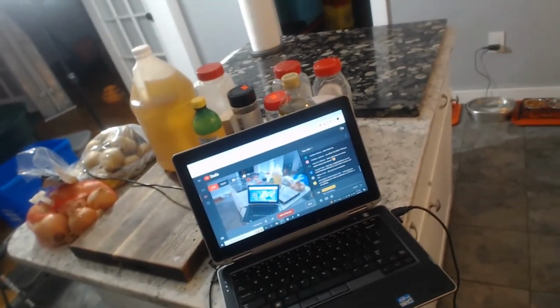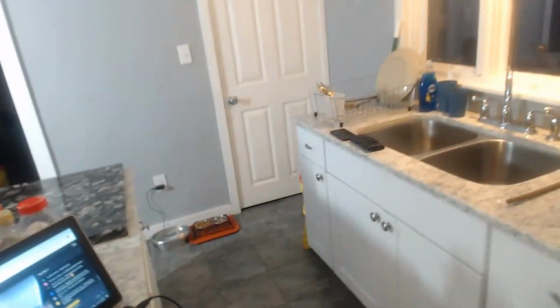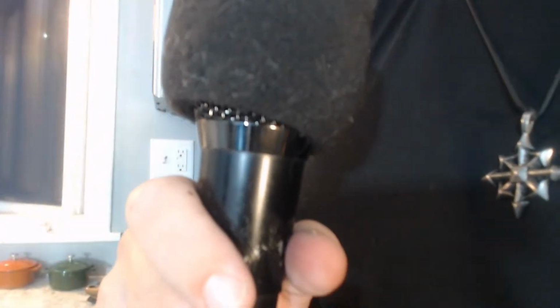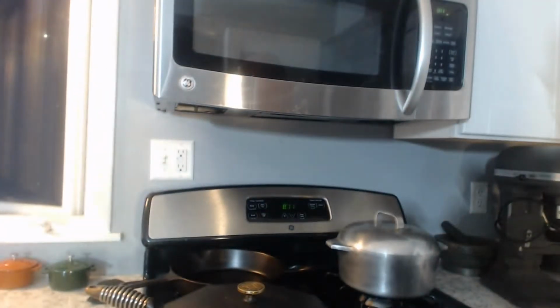But there is one thing I do have as well, and that is an island. I actually have an island in this kitchen, so there's definitely more room, and as such, I'm really looking forward to making use of this room. So as I said, I have not even had a chance to unpack most of the cast iron yet.